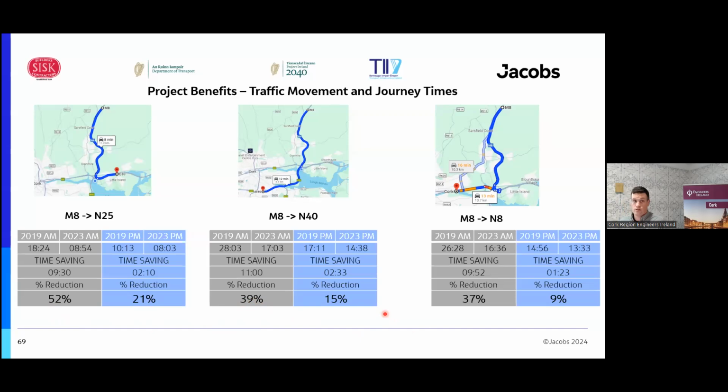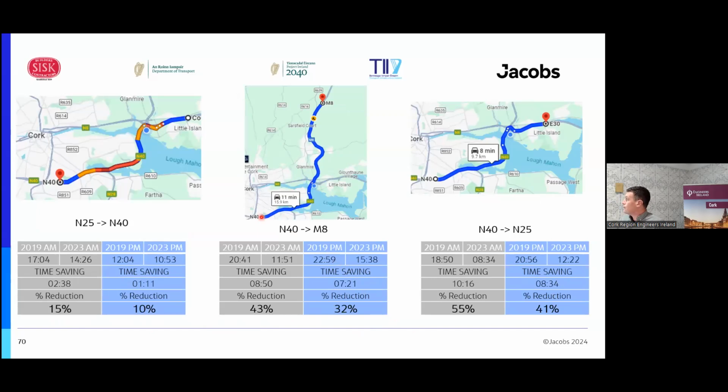Again, a few of the main routes highlighted, so N25 to N40. One thing to highlight here is that the devil's in the detail with the data and how it is interpreted. These 2023 figures are taken from January, prior to the Dublin Link Road being opened. That just meant there was additional volume of traffic being pumped through Tivoli, so you can see the hotspots stand out here. They're glowing here and at Bloomfield here. Although they're outside of the project extent, they're still measured in these journey times.